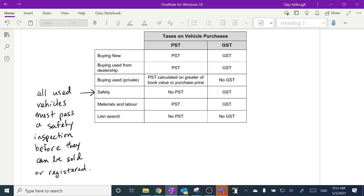Now, once you get the safety check, if it turns out there are things that need fixing, of course, you'd have to pay for that. You'd pay for the materials and the labor. So that's the parts and the labor. And of course, you pay both taxes on that. Notice the safety inspection itself does not have PST, but it does have GST.